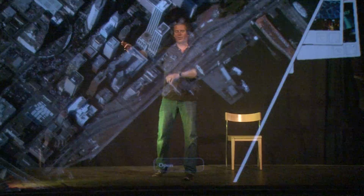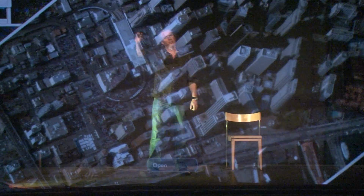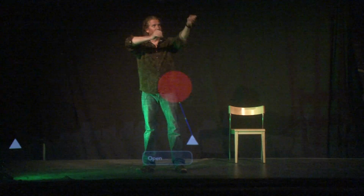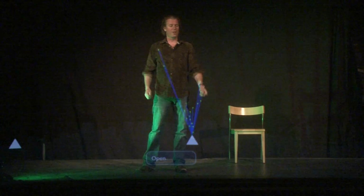scaling and zooming. This is a 23 megapixel image. It's also good for things like this. If I want to shoot down some missiles.